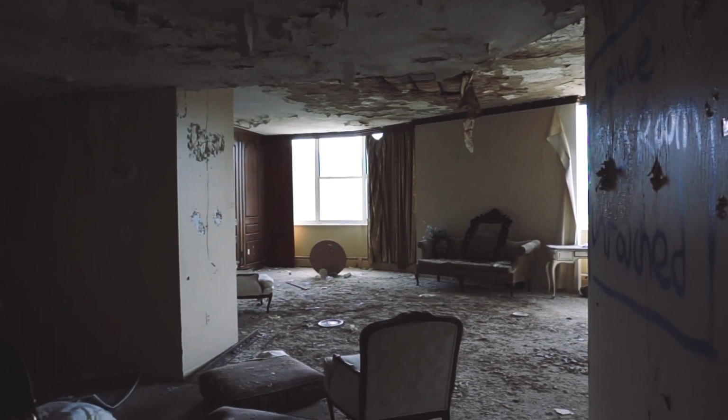The master suite was awesome. It sucks that it's starting to fall apart now, but that's what you can expect.